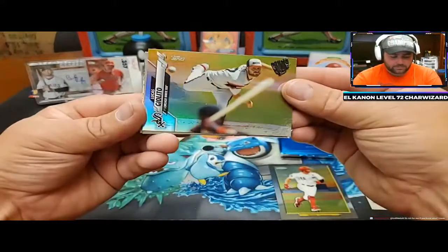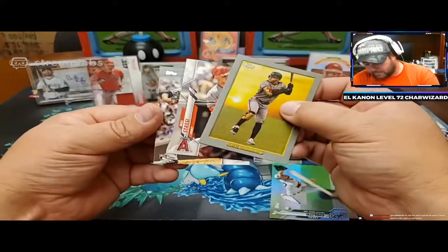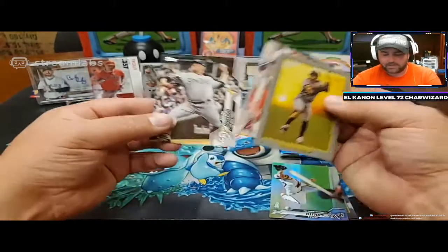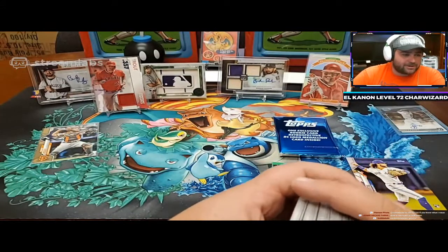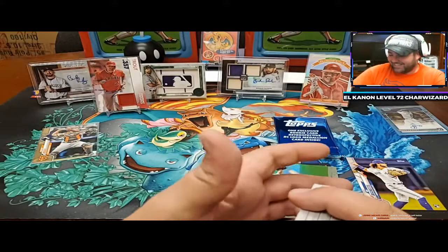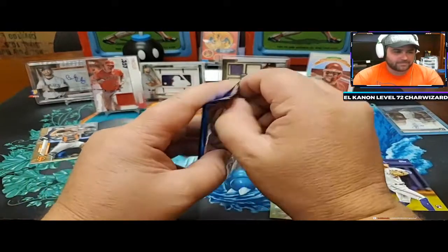Lucas Giolito, rainbow foil, it's cool. Marte, Max Stacy, I'm assuming, something like that. Well, I would be had I not spent a ton on cards today. Ah, that happens, man. I spend far too much on cards, but hopefully I can get some back.